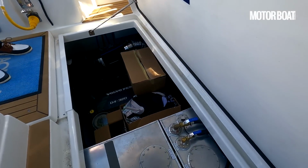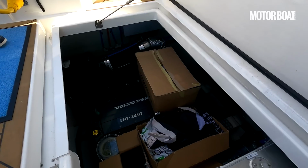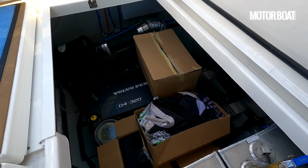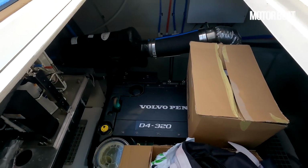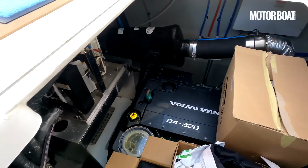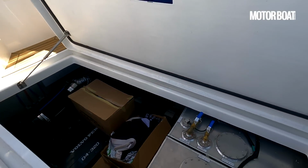So we can see here we've got the D4 320 horsepower engines. The standard engines are the 230 horsepower. With these 320s you get a higher top speed of around about 20 knots, and you've got 1100 litres of fuel, which should give you a really good cruising range, again because you're quite comfortable going at displacement speed or faster speeds with that lovely stable ride that you get on a catamaran.